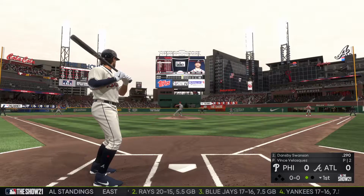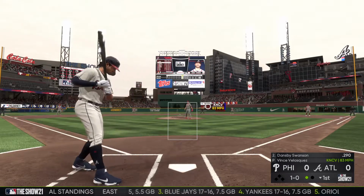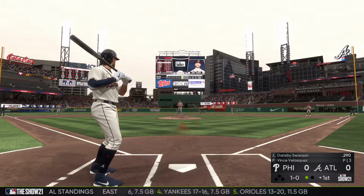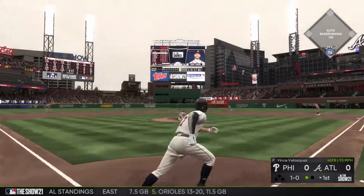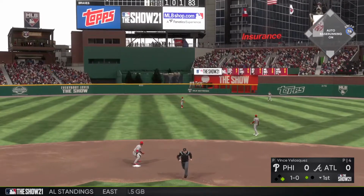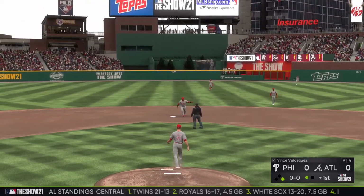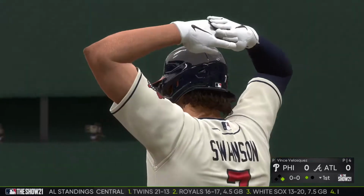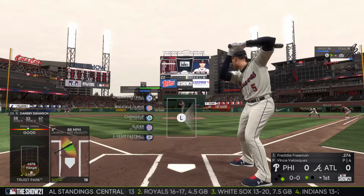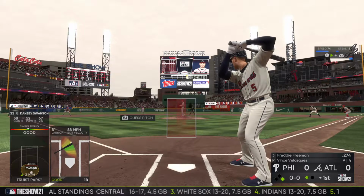Dansby Swanson lining up to hit. As the first pitch misses to him, it's ball 1. And he's got that batting lineup near the 300 mark entering play. Line drive, and that's a base hit into center field. Boy, that's a really good pitch, Mark, right there. Down in the zone. That's one as a pitcher, you just kind of have to shake your head and tip your cap to the batter.